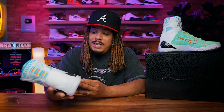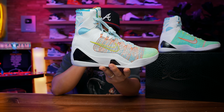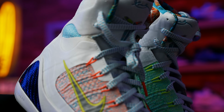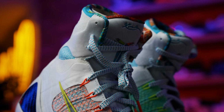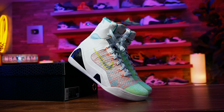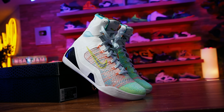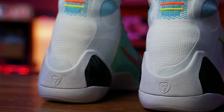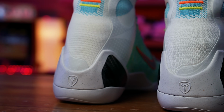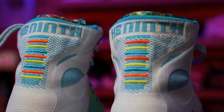Man, honestly, when first looking at these, once again, it seems like with the Protro models, they kind of come out the gate a lot more vibrant overall than what the original was, and this one does no different. Now, there's a couple of differences with the Protro model. A lot of it has to do with the actual foam that was utilized. I think they got rid of the Lunarlon and went for a more React foam, and this was, I want to say off the top of my dome, the third Kobe 9 that we've gotten a Protro of. The first one I want to say was the Halo, then we also got the Christmas. There may be another one as well, but this one is the third one that I can think of off the top of my head.